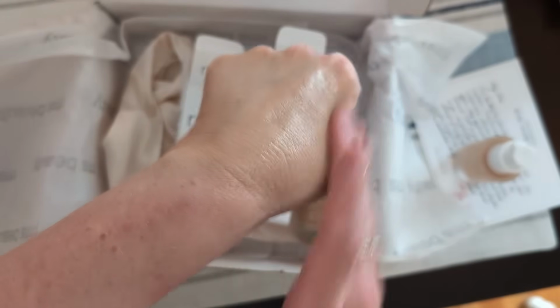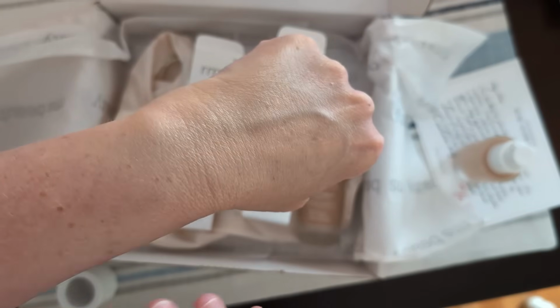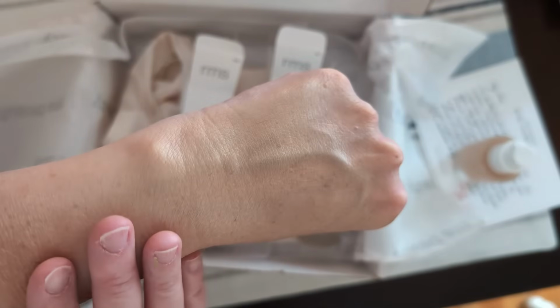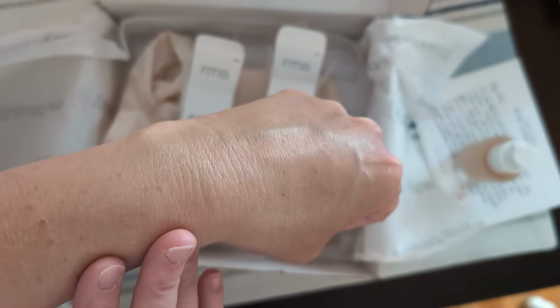So yeah, I mean, it is definitely more sheer coverage, sheer to light, I would say. And it feels really nice, very hydrating, like a moisturizing serum, basically. And it does give your skin a really nice, pretty glow. And it feels amazing on my skin. It feels very smooth. I don't feel like it's sinking into lines and pores and all of that.